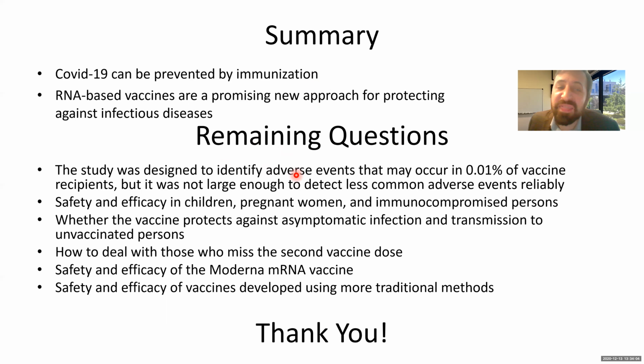Remaining questions. This study was designed to identify adverse events that may occur in 0.01% of the vaccine recipients, but it was not large enough to detect less common adverse events reliably. So more data collection will occur as the vaccine is rolled out. Safety and efficacy was not done in children, pregnant women, or immunocompromised persons, so we don't know what this vaccine will do to that population.